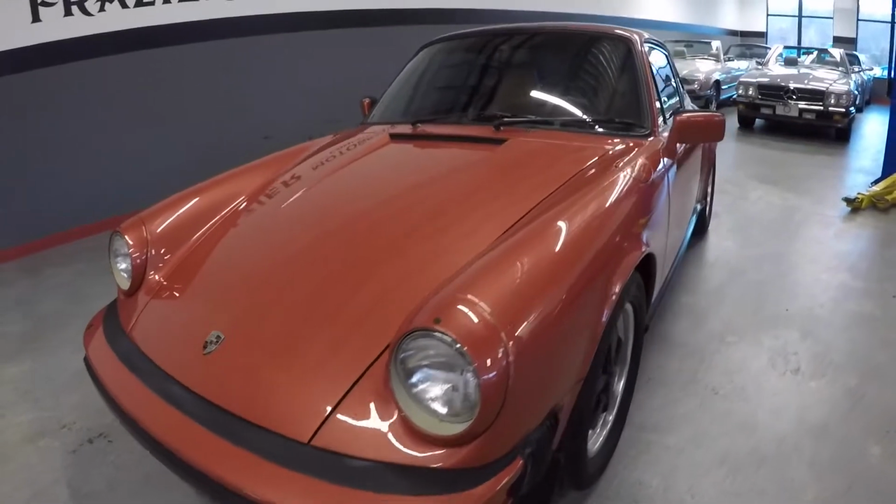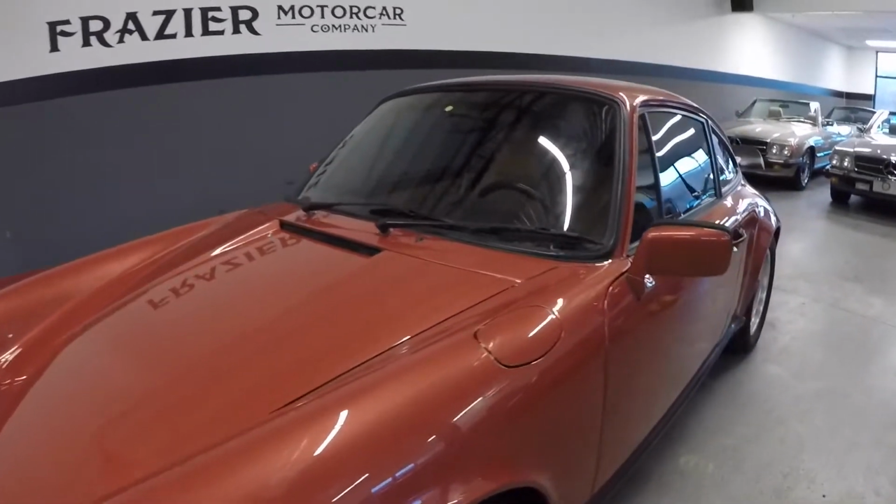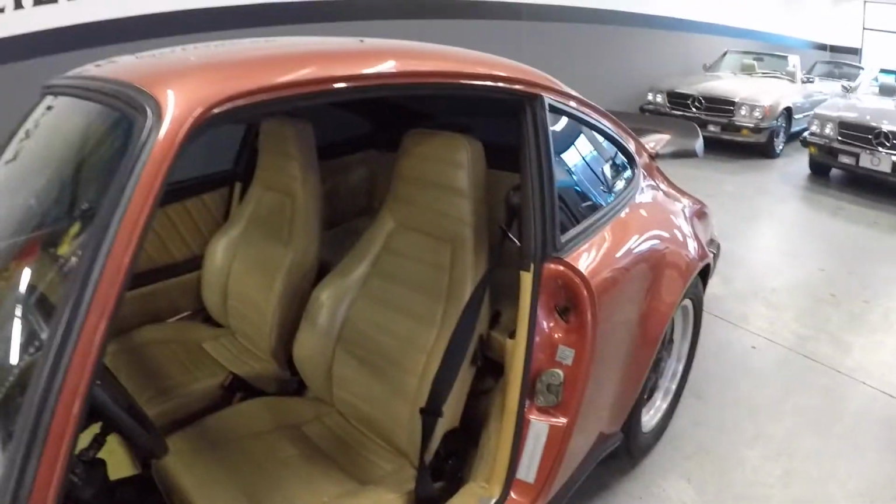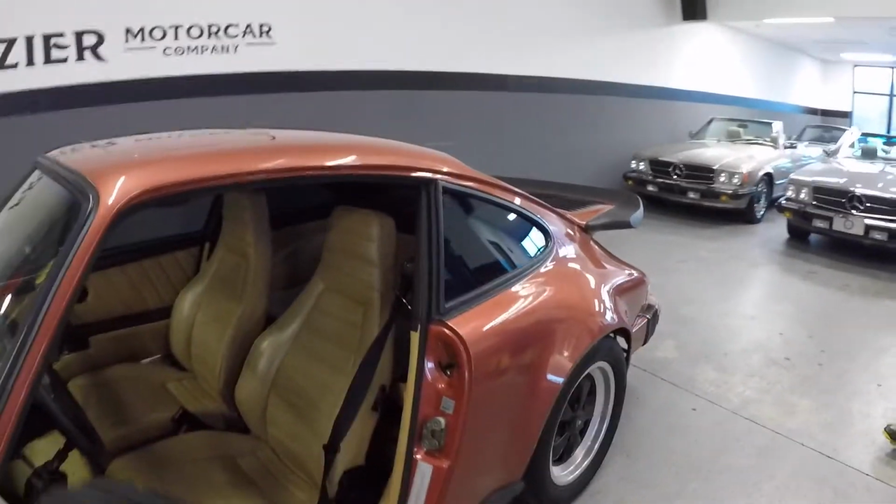The interior is in nice shape. It has the typical leather shrinking dash. Porsche doesn't charge anything for that. Nice leather seats, good condition. Carpets are clean.